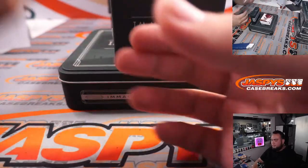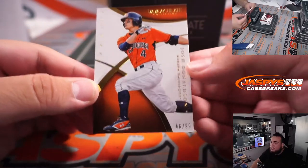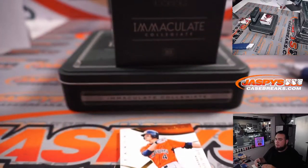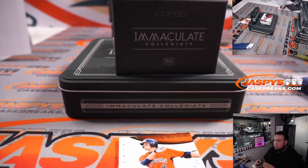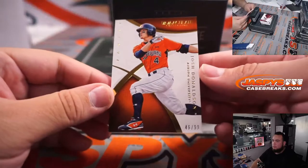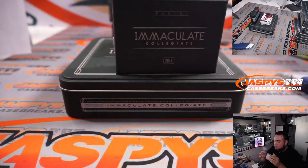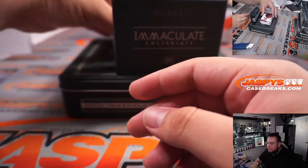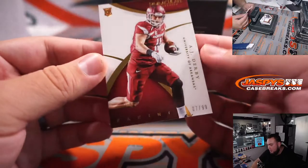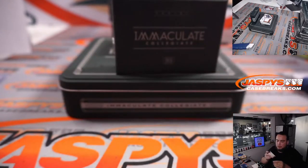All right, guys, good luck. First one we have is a Josh Donaldson, 46 out of 99. This is a little too low. Spot 6, that's going to Steve. We have a rookie, AJ Derby. 87 out of 99. Spot 7 going to Jonathan.